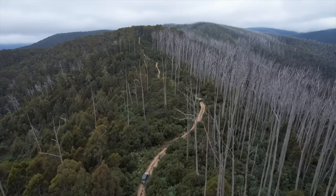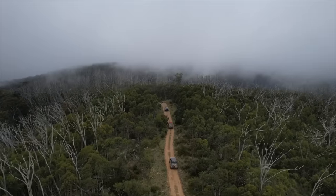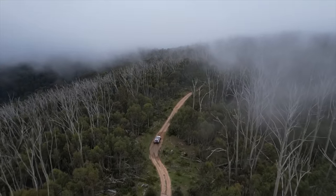Something you'll never get sick of doing out in the high country. As we're coming up the top of this track now, the clouds are moving around us and we're disappearing into the clouds at the top of this mountain, which I have no idea what it's called, but we're up here.